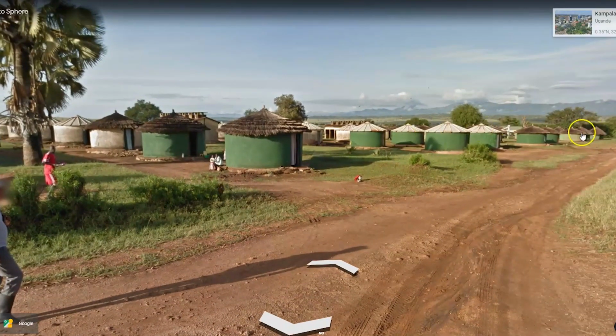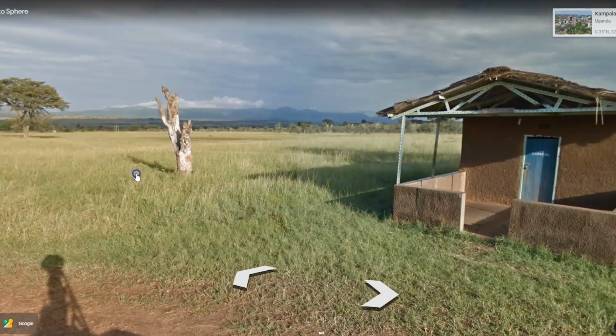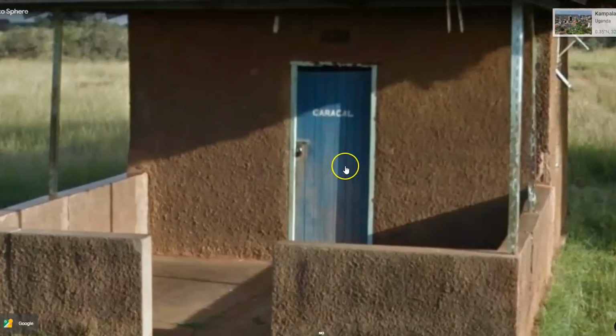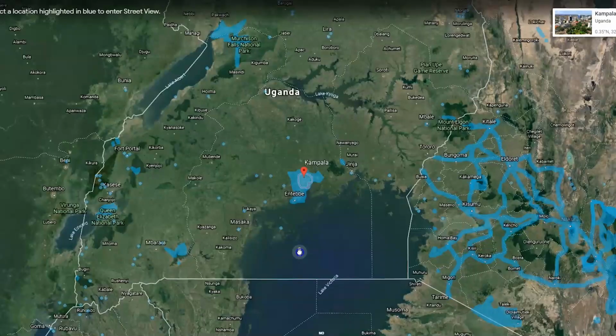There's a lot of these small houses. Ooh, look at this view though. Those mountains and the sun. Caracal. Let's try Lake Victoria someplace. Let's try here and see if we can see it.